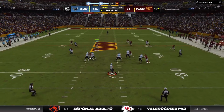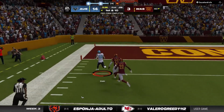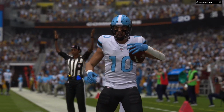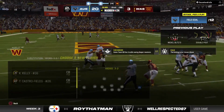Allen now on 1st down. Now he fires deep for Shakir. It's caught inside the 25. Touchdown. Khalil Shakir, 60 yards, as his guys are able to push that lead out a bit further.